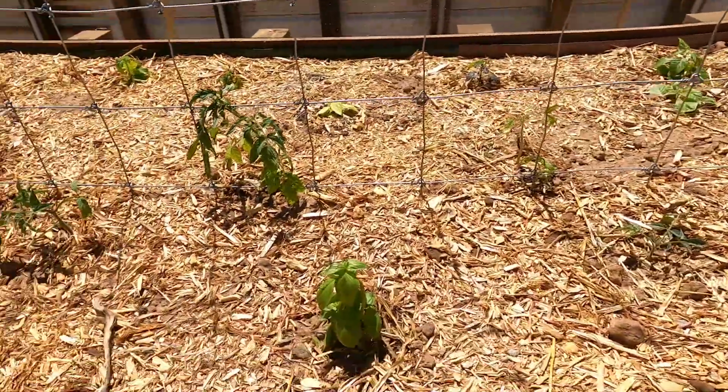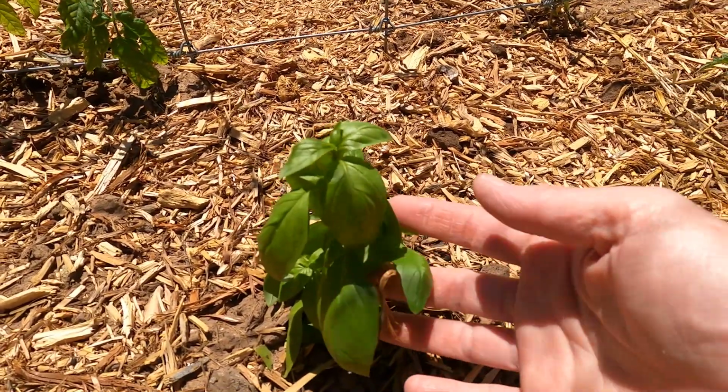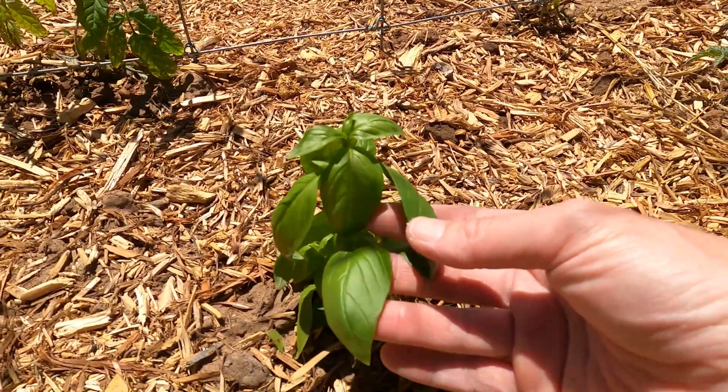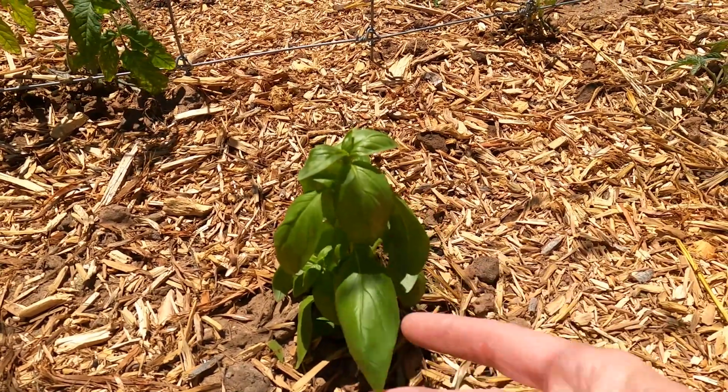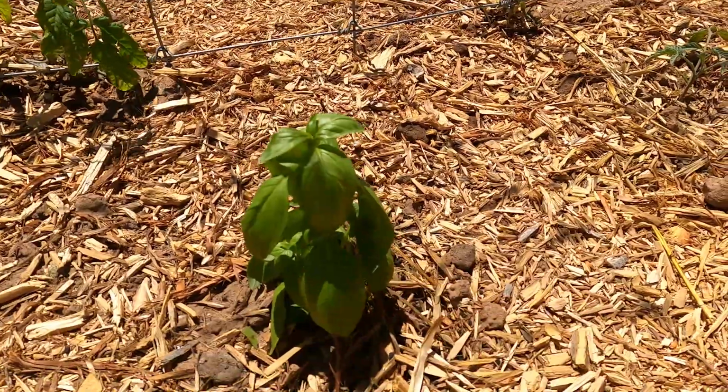And it's also a really good companion plant for the tomatoes. So here's one of the basil plants that I got from Azure. This is a sweet basil plant, and this is basically what people use in sauces, on pizza, and to make pesto.